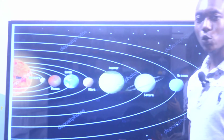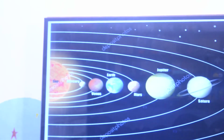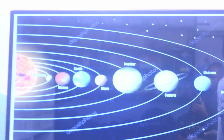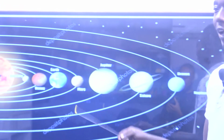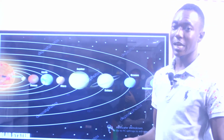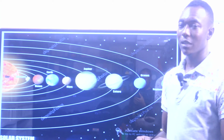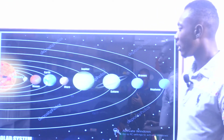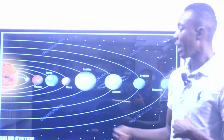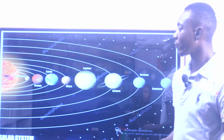The next one I would like to talk about is Venus. Venus is one of the hottest planets in our solar system. In other words, aside the sun, the hottest planet you find in our solar system is Venus. It is also very bright in the sky. Therefore, we sometimes call it the morning star because of its brightness. Aside the sun, it is the brightest. Third one is Earth. Of course, that's where we all live. And that's the only planet that supports life. Okay, the third planet in our solar system.